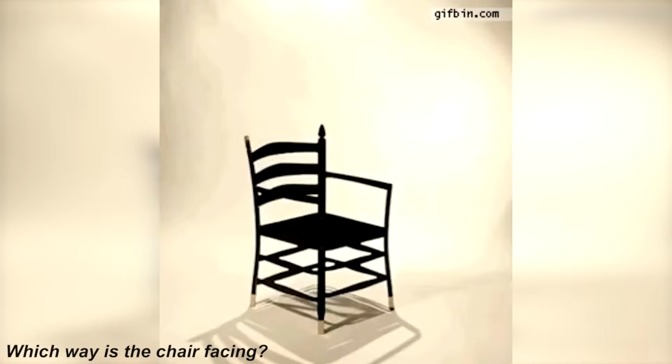Is this chair facing towards us or is it facing away from us? Comment which way you think it's facing and then I'll reveal the answers to see if you got it correct. All right, so the chair was actually facing away from us.